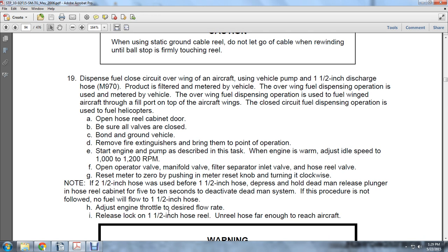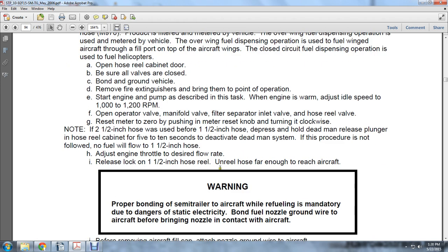Depress and hold down the dead man release plunger. If it is in the hose reel cabinet, hold for 5 to 10 seconds to activate the dead man system. If the procedure is not followed, no fuel will be flowing in the 1.5-inch hose. Adjust the engine throttle to the desired flow rate. Release the lock of the 1.5-inch hose reel. Unreel the hose far enough to reach each aircraft.